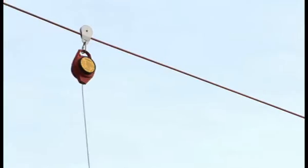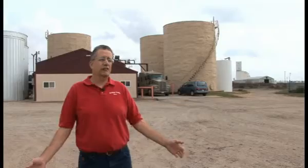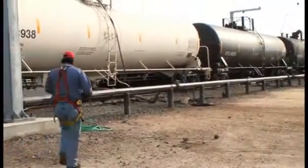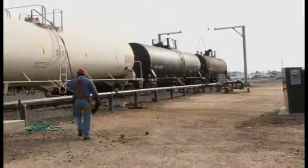SafeRack did a good job. Kansas Feeds worked really nice with us to make sure that the project went smoothly. Everything went smooth. We didn't have any problems whatsoever. Everything was up and installed and in good shape right away.